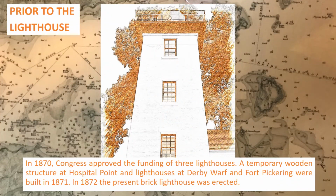Prior to the lighthouse, in 1870, Congress approved the funding of 3 lighthouses: a temporary wooden structure at Hospital Point, and lighthouses at Derby Wharf and Fort Pickering were built in 1871. In 1872, the present brick lighthouse was erected.